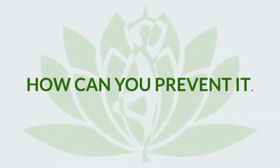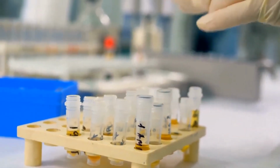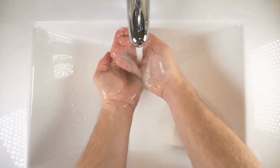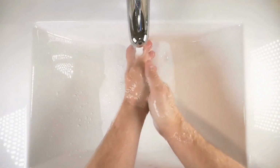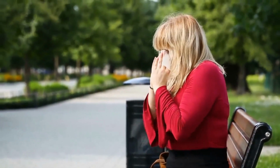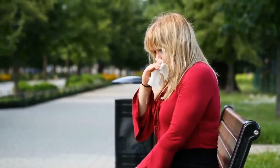How can you prevent it? There are several steps you can take to help reduce the likelihood of novel coronavirus infection. Frequently clean your hands by using alcohol-based hand cleanser or wash with soap and water. Ensure you disinfect any surfaces you touch. When coughing and sneezing, cover your mouth and nose with a flexed elbow or tissue and immediately throw away any tissues used and wash your hands.